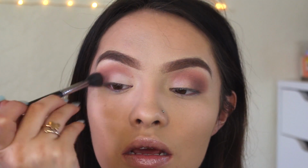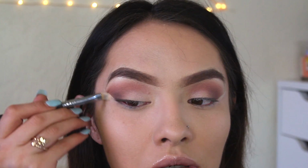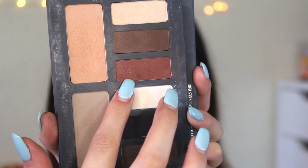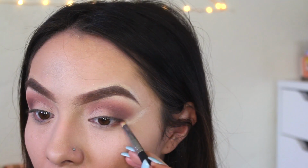Now what I do is go in with the concealer brush that I use to sharpen my brows. I'm gonna use this red tone shadow and put it underneath the lash line.